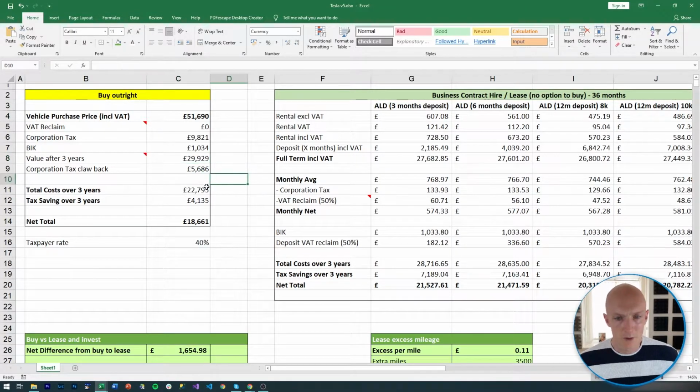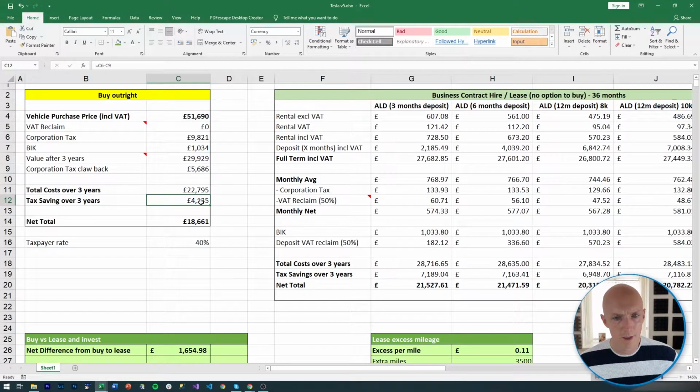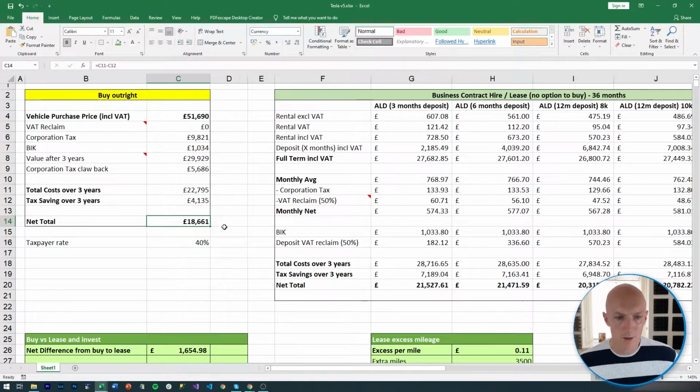Okay, bad news, but there we go. So that gives us the total costs over 3 years. It's the purchase price, benefit in kind, minus what we've sold it for. And the amount that we've saved in tax will be the corporation tax we paid at the start, minus the clawback amount, which gives us a grand total of 18,661. Obviously this can go up or down depending on a number of factors, so you'll want to factor that in yourself, but just showing you what I've worked out and where I've worked it out from.